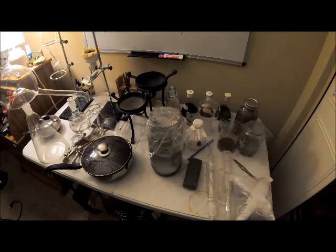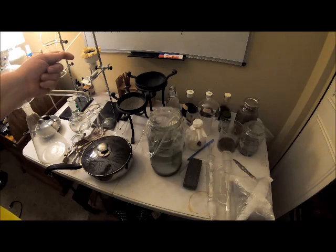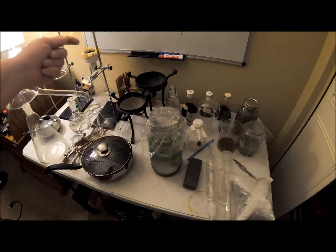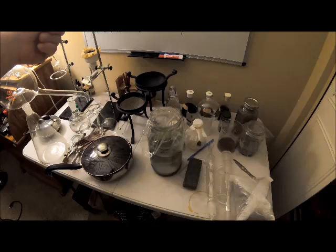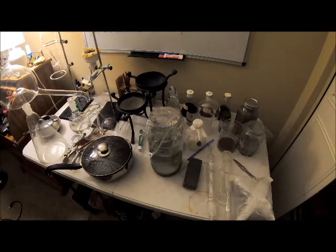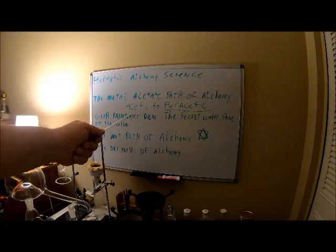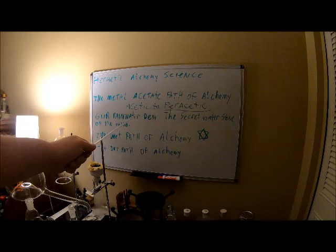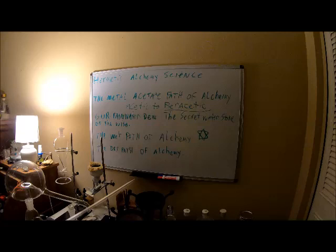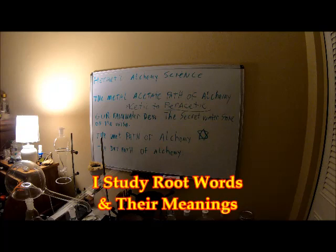Notice how this coincides with acetate path. Acetic, paracetic. It reminds me of the words acetic path, acetate path. Alchemists knew these things, they were smart. Acetic acid changed to paracetic acid. The wording sounds similar to acetate path. Acetic, acetate, paracetic, acetate path. It'd be interesting to do a root word search on paracetic and see if it actually says acetate path, if the word part P-E-R, per, means path.